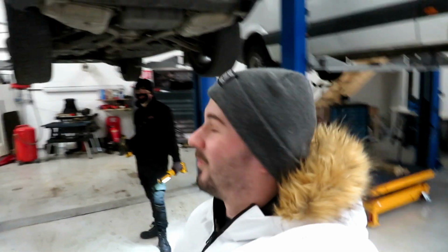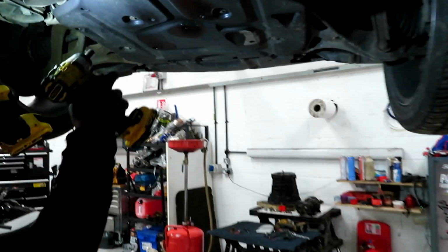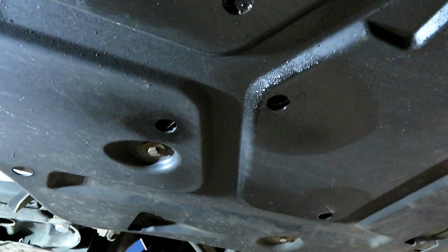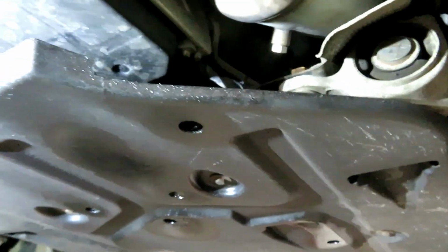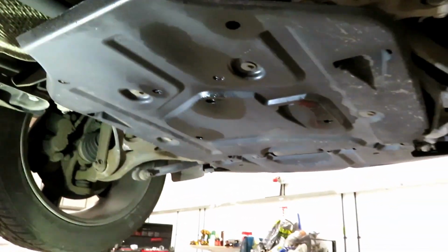Right, we've got the car on the ramp behind me, but during the health check, Ant has spotted something, and I think we've got a little oil leak. So if we come under here, we'll have a look. In between the gearbox and the engine, here. So let's take the tray off and have a look, see what we can find.